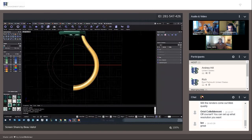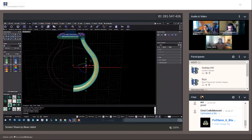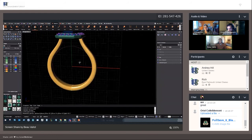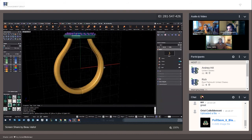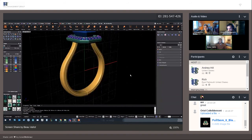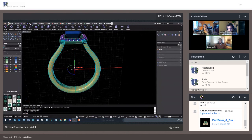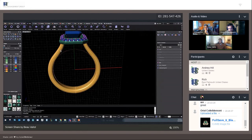So next I need to take this shank and mirror it to the other side. Under the transform menu, I have a dynamic mirror. If I select that, it will mirror that surface to the other side. And then I can join these two shanks together. So now when I select them, they are a single shank.